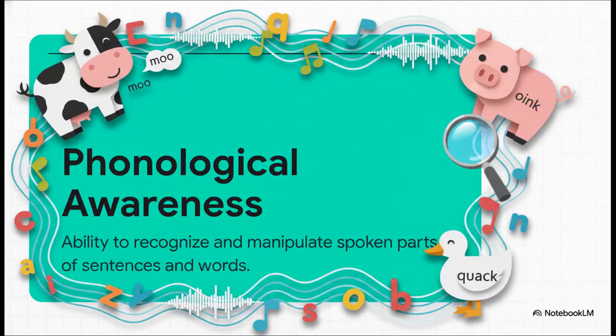So, these repetitive verses in songs like Old MacDonald aren't just there to be noisy and fun. They're actively drilling phonological awareness. That's the vital ability to recognize and manipulate the spoken parts of words. When children repeatedly sing with a moo-moo here or an oink-oink there, they are literally, physically, practicing the phonetic building blocks necessary for enunciation, for reading, and for complex communication way later in life.